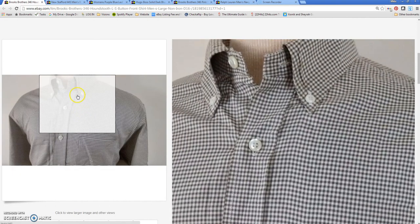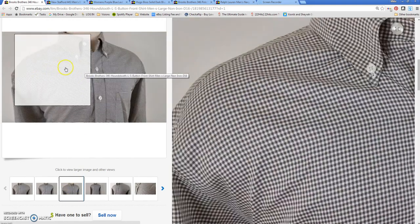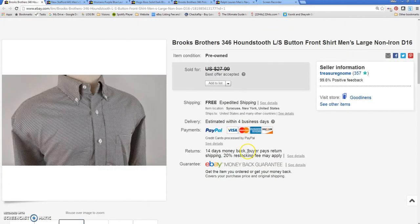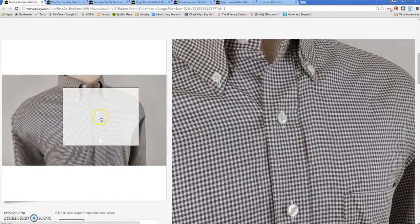Another Brooks Brothers. This is just a simple houndstooth shirt. Let's see if I can get it better. Yeah. So this is a great pattern. Anytime you see this, it's in right now, grab it. In any shirt that's a decent brand, this will sell pretty well. I think I sold this one for $24.99.